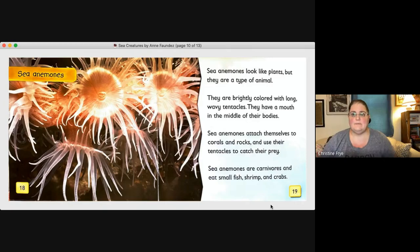Sea anemones. Sea anemones look like plants, but they're a type of animal. They are brightly colored with long, wavy tentacles, and they have a mouth in the middle of their bodies. Can you see their mouth in that picture? There's their mouth. Sea anemones attach themselves to corals and rocks and use their tentacles to catch their prey. Sea anemones are carnivores and eat small fish, shrimp, and crabs.